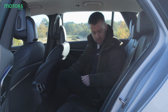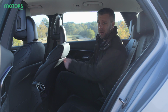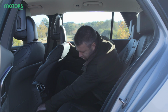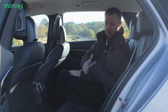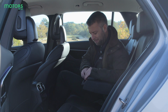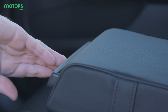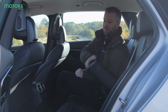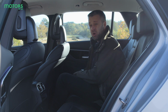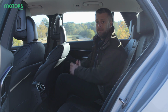The only issue is there's actually no charging points to speak of here, so if you have got your devices and you want to top them up, you're going to have to ask very nicely from the people in the front. None here, and none underneath there. And then in the middle there is an armrest, but from what I can work out, that just seems to be a short iPad or tablet holder. Yeah, I'm not entirely sure what use that has really. In terms of other storage, small seat back pockets and some quite deep door bins actually. So a bit of a mixed bag, but spaciousness is good back here.